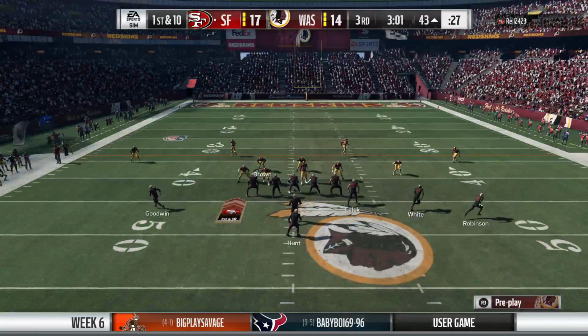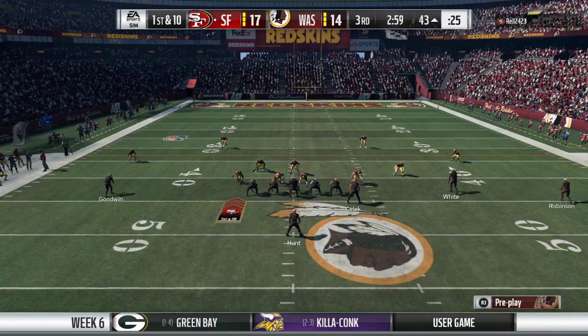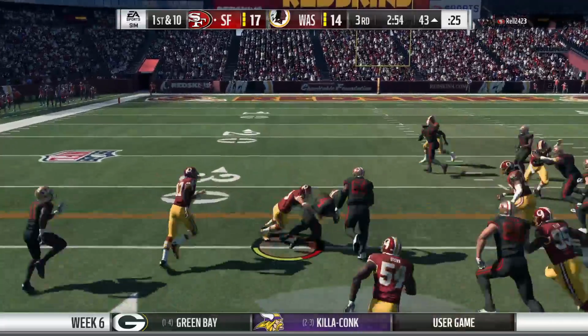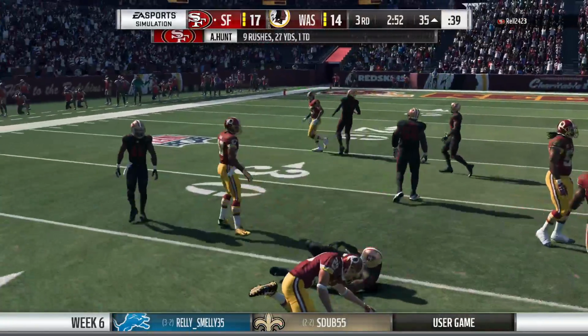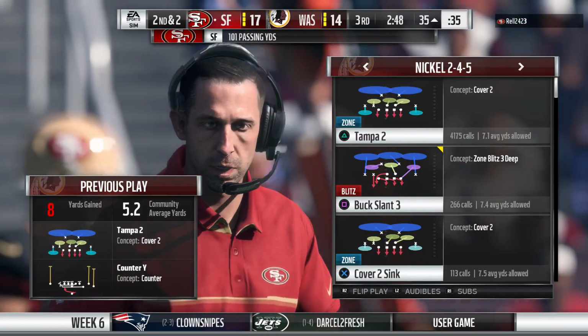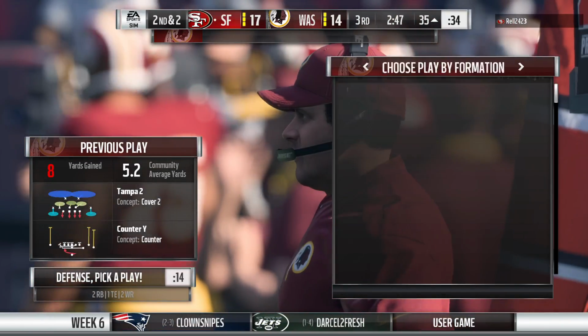Detroit! Shift together here from the D-line. Now it's Hunt. Oh, he's got a little daylight. And he's going to take it down to about the 35 here. Just what you want on a first down run. Call it 8 yards. And it's 2nd and 2.